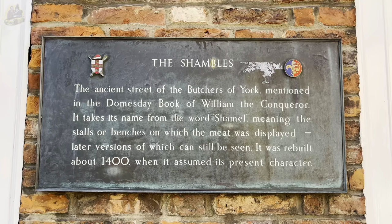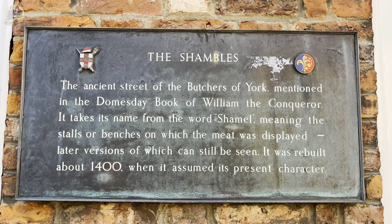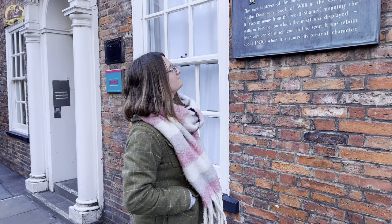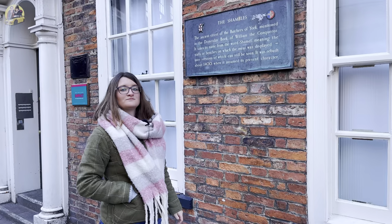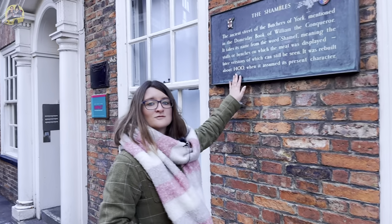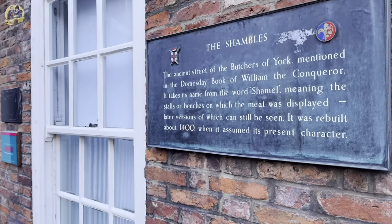Rebuilt in 1400. Still very old. So I assume it was called the Butchers of York in the Domesday Book. Ah, you see, it wasn't originally called the Shambles. Told you. Butchers of York. Helpful sign reading. Good old signs.